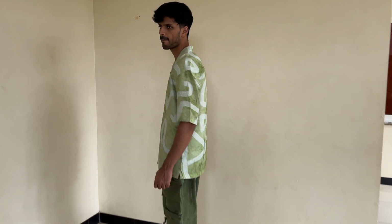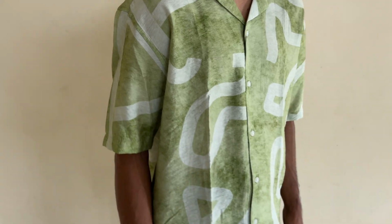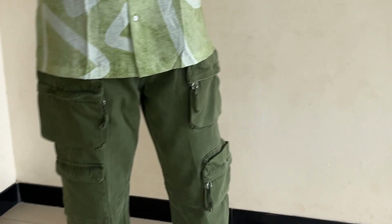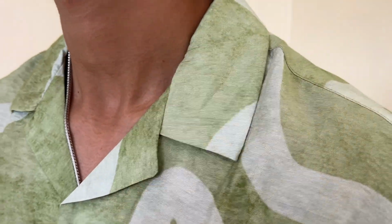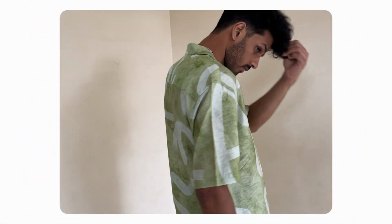But let's say you don't want to wear this regular fit t-shirt and you want to go baggy all the way. We're going for a monotone vibe this time, and this shirt, you won't believe it, is from the brand Flying Machine. A brand that I must say is making waves in the fashion space. It's got a Cuban collar, it's got a very nice abstract print which is on trend. Clearly this is an oversized fit.